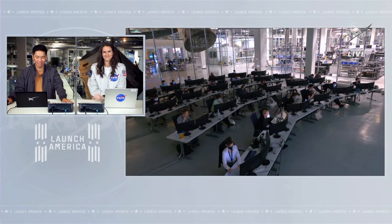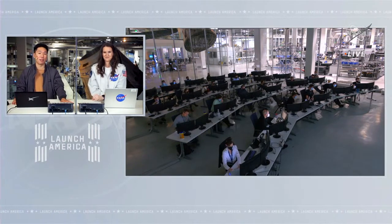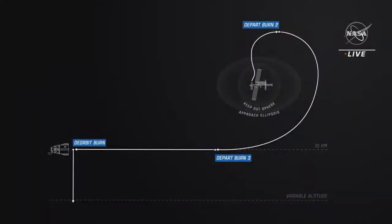Yeah. So again, we are about 5 minutes away from the fourth and final departure burn. It's called Departure Burn 3, but it is the fourth burn. It will place the Dragon spacecraft roughly co-elliptic with the International Space Station, about 10 kilometers lower than it the entire way around the Earth.